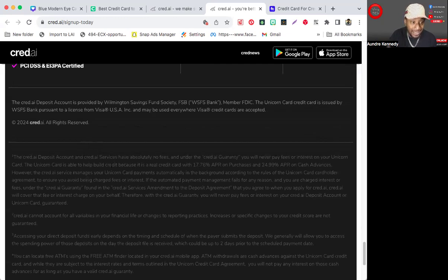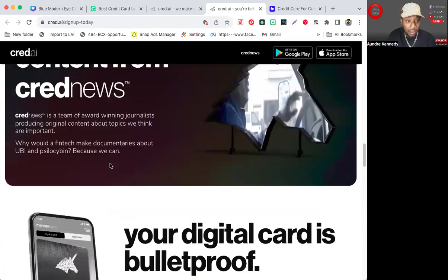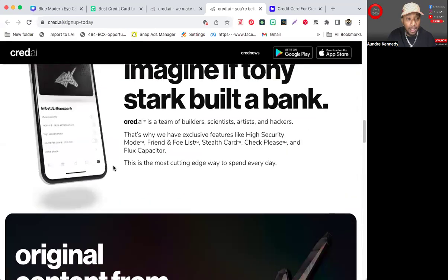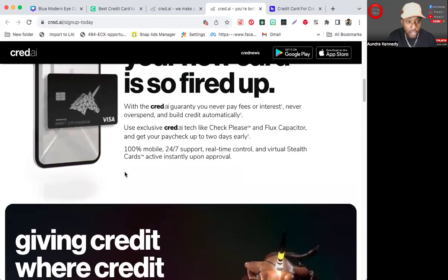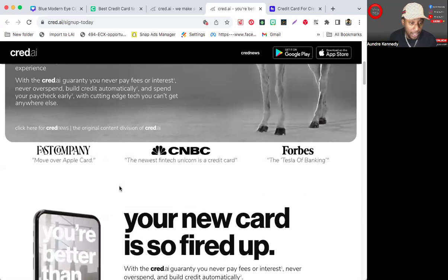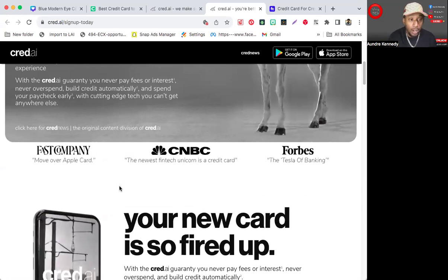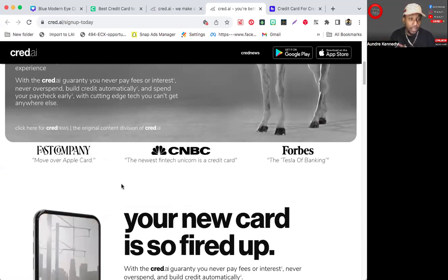You will need to link a bank to this account in order to actually open it up. So you're going to need a main checking account. I do not think they accept Chime. They may not. But there are other checking accounts that I can refer you to that you can use to open up this account if you don't have a checking or savings already. So you will need to link your bank account to this credit builder in order to get it open and activated.